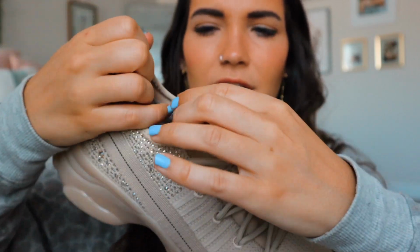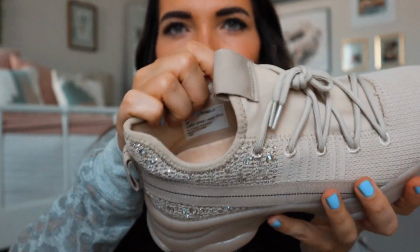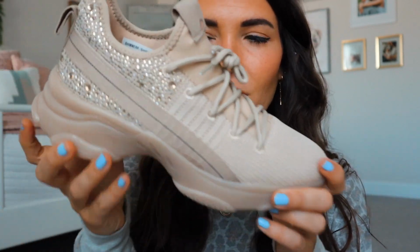I feel like I sort of get Yeezy vibes from these, which is not why I got them, but once I actually got them in and put them on, that's the vibe I'm getting, just from the more squished out, flattened toe. It's the sock type where it's all one piece of fabric, there's not a separate tongue, and it's very stretchy, which is honestly what I like about these. They're very easy to throw on, and they're very neutral. They're obviously a nude color, so I feel like they'll go with basically any outfit.